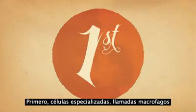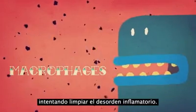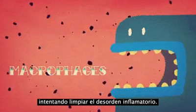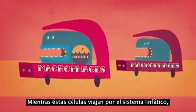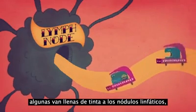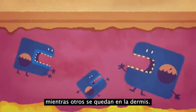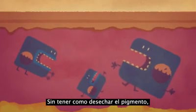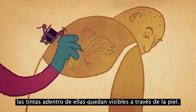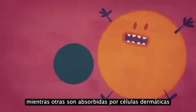First, specialized cells called macrophages eat the invading material in an attempt to clean up the inflammatory mess. As these cells travel through the lymphatic system, some of them are carried back with a belly full of dye into the lymph nodes, while others remain in the dermis. With no way to dispose of the pigment, the dyes inside them remain visible through the skin.